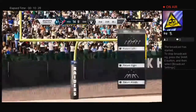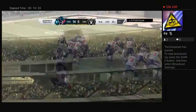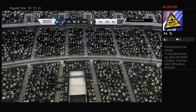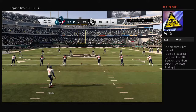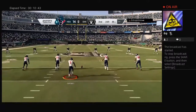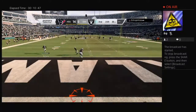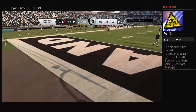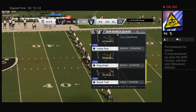Extra point by Fairbairn, up and good. And that'll make the score 14-0. So they'll get another shot on offense following that pick six. And now the kick is away. And they will not get a chance to return this one as it's through the end zone for a touchback.